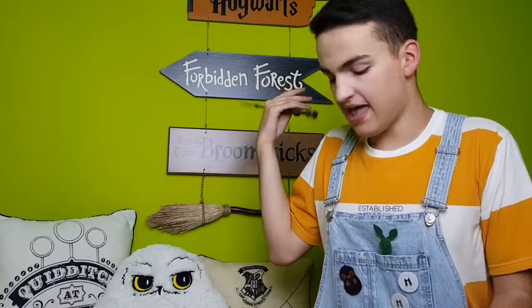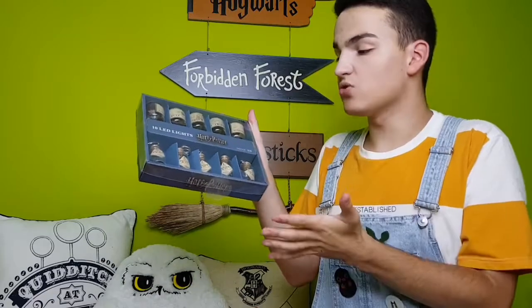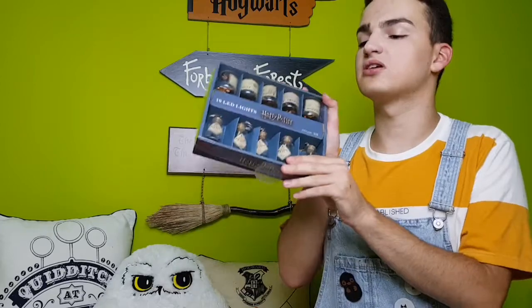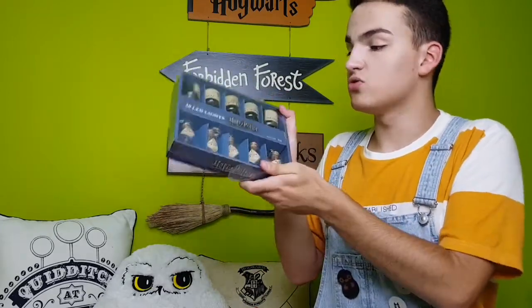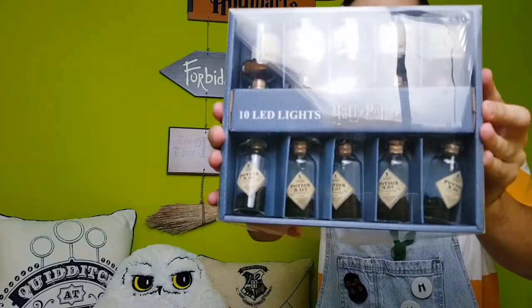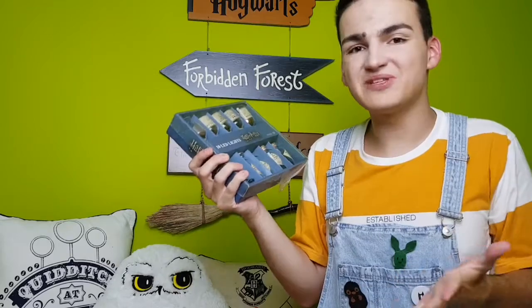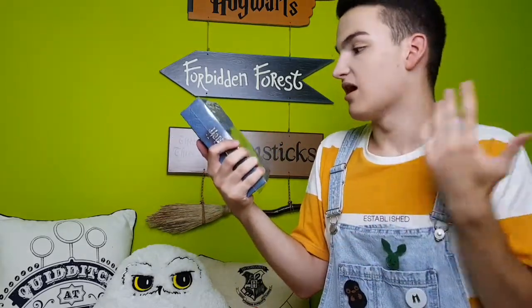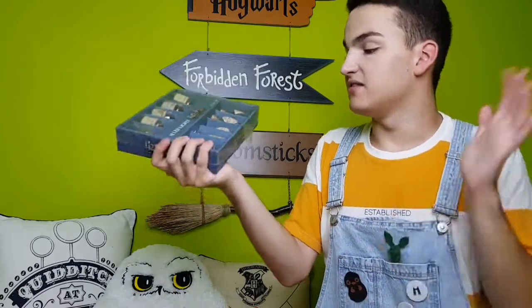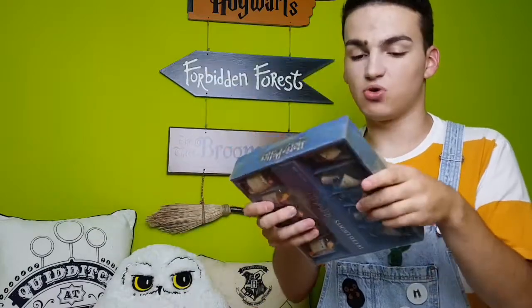In love. Okay, next thing I bought is one of my favorite items I ever bought, and one of my favorite items I bought in this haul for sure. I'm talking about these massive, pretty Harry Potter LED lights. This was 10 euros, and this is a little bit more expensive than the other things from Primark and the other things I bought in this haul, but 10 euros for 10 LED lights is not that expensive. I love the way it looks on a shelf when it's turned on, and how gorgeous they are under your Christmas tree at Christmas time, and I love how they look wherever you put them. This box of 10 LED lights was 10 euros. This is like 1 euro per light. And I love it so much.